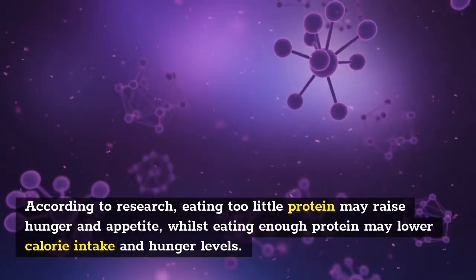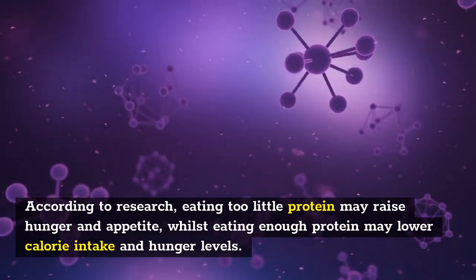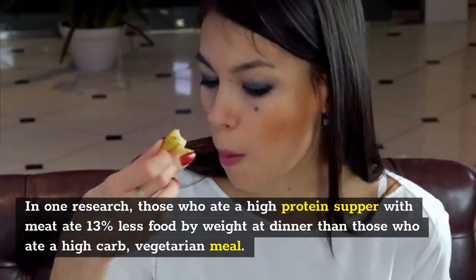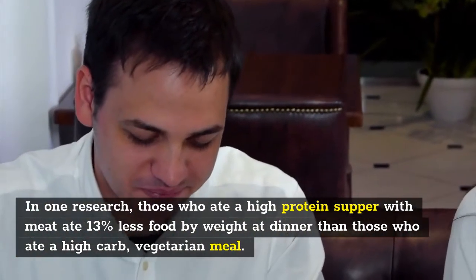According to research, eating too little protein may raise hunger and appetite, whilst eating enough protein may lower calorie intake and hunger levels. In one study, those who ate a high-protein supper with meat ate 13% less food by weight at dinner than those who ate a high-carb, vegetarian meal.